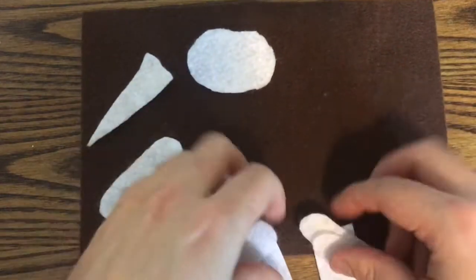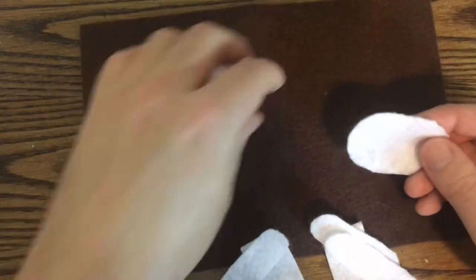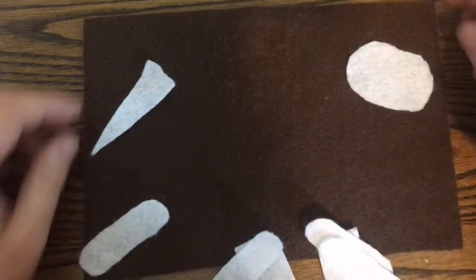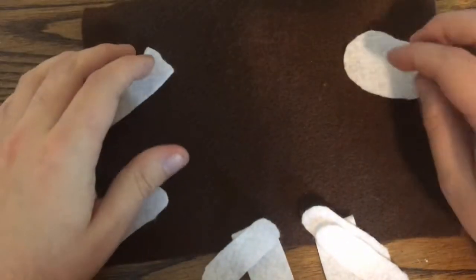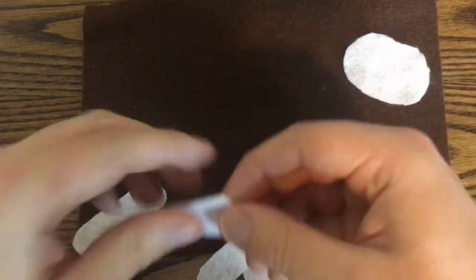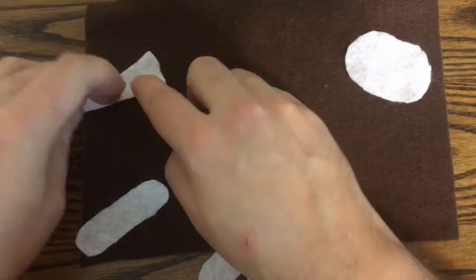I'm gonna move these out of the way. I think we'll make a whole skeleton first. And this looks kind of like a head to me, so I'm going to put this one over here. And it sticks, so you can just have the felt stick to itself. And then, if the head's over here, maybe this could be the tail. It looks kind of long and pointy like a tail. So I'm going to put that one over here.